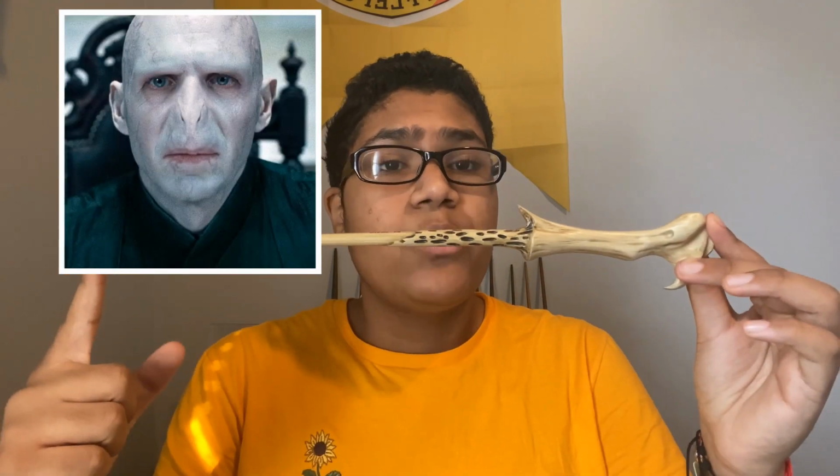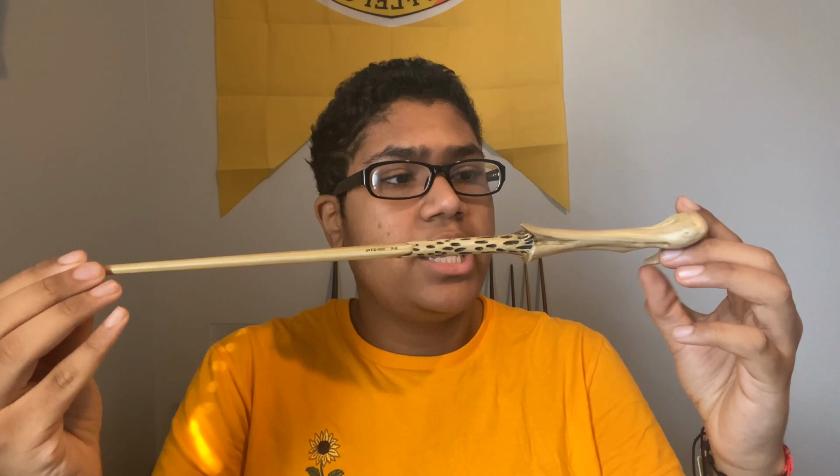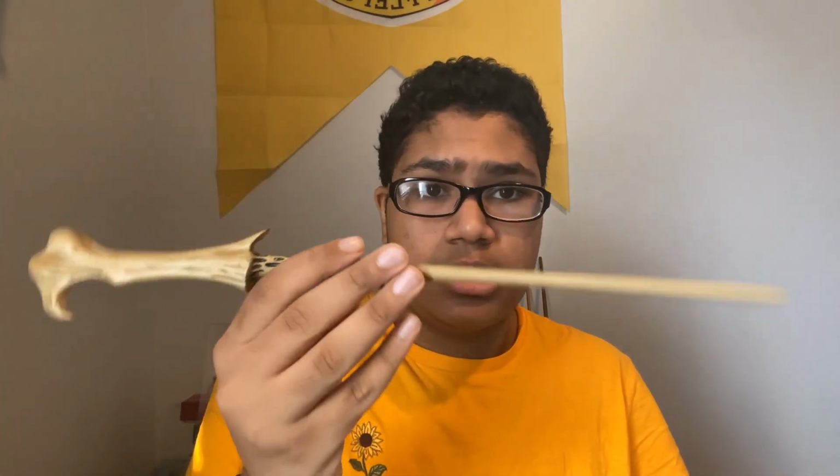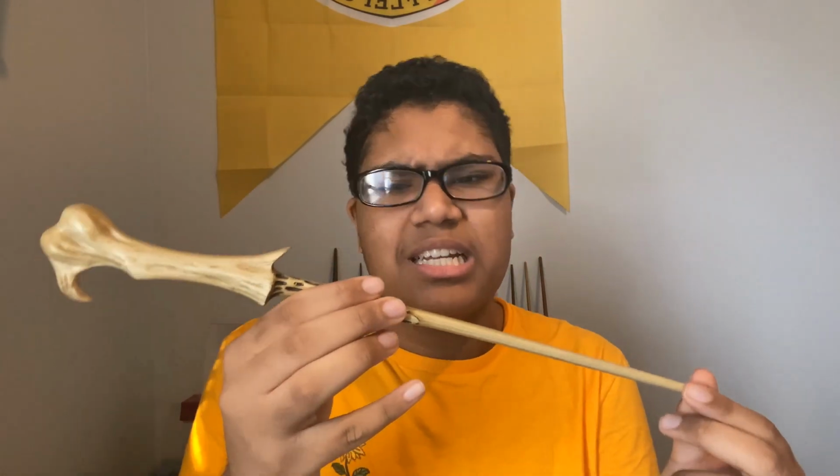Speaking of evil, we have the evil mastermind of Harry Potter, Tom Riddle himself. He who must not be named, Voldemort. Now, his wand is obviously very interesting to me. Number one, because it is full on white. As you can see, just the plain color white. It's not even white, it's more like a beige.